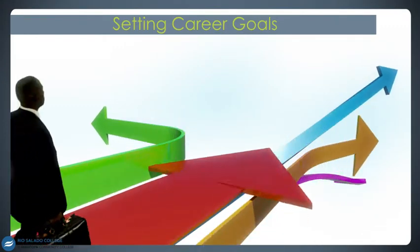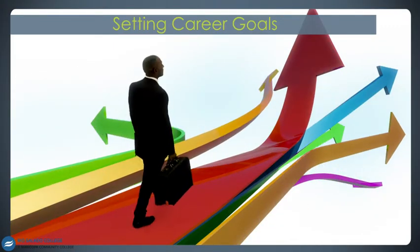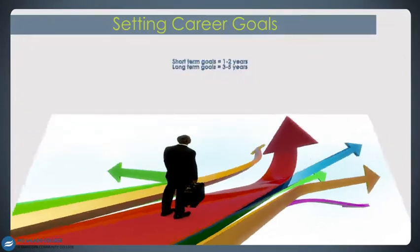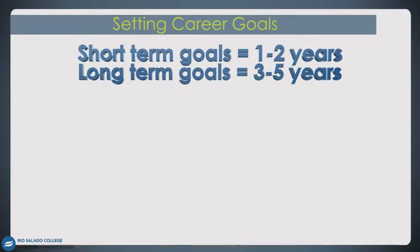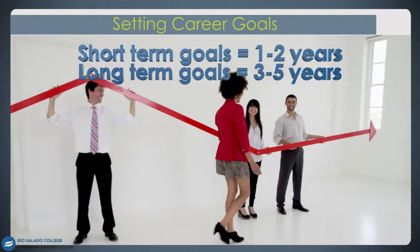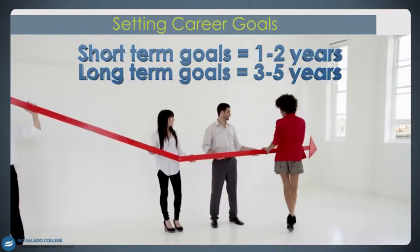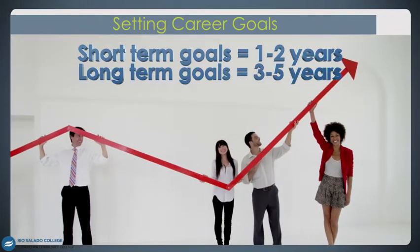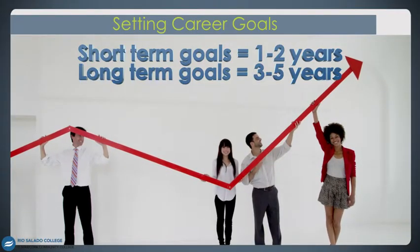Another tool to help you is goal setting. Start by asking yourself what you want to achieve in your career. Where do you want to end up? How do you want to get there? Break down your goals into short-term, which take 1 to 2 years to complete, and long-term, which usually take 3 to 5 years to achieve. The clearer you are about the steps or objectives, the more likely you will achieve your goals.